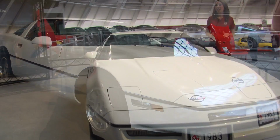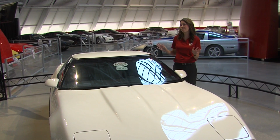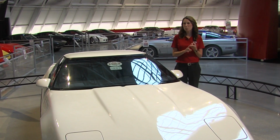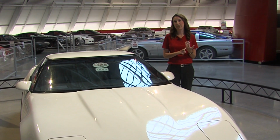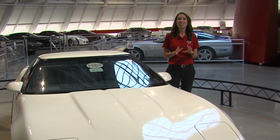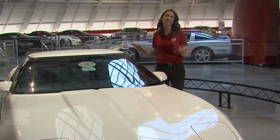If you think about it, it's pretty remarkable that they were able to save this, the rarest of all Corvettes. Dumb luck, an act of God, a pair of boots, and the folks at the plant all conspiring together to save the world's only 1983 Corvette.